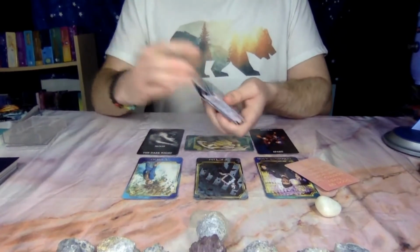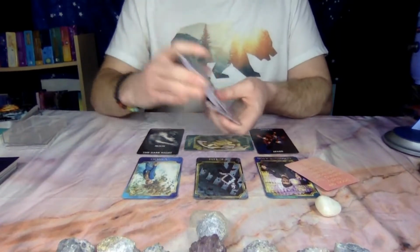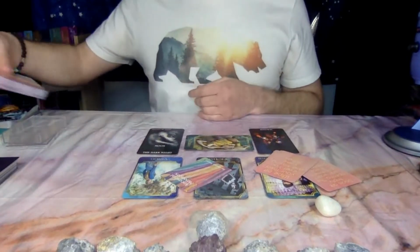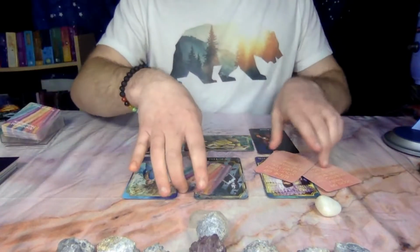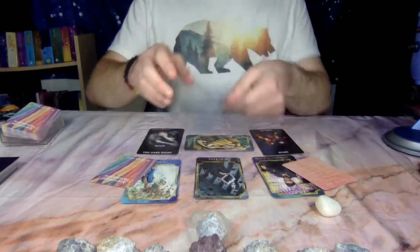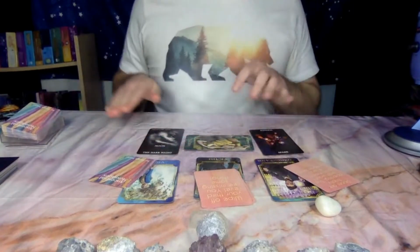Now, please keep in mind that not everything will resonate. Take what does and leave the rest behind. Simply put, not everything is meant to resonate with you because not all messages are for you. Okay, so you do have a lot here, and this kind of fell on here. So this is for some of you guys who kind of resonate with either of these 3 cards.